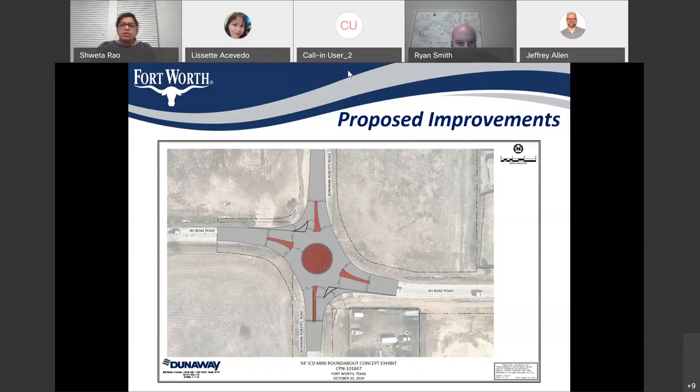Hey, I got some other comments on that. Bowman Roberts is not even on the thoroughfare plan for Fort Worth. Are you aware of that? Yes, I was talking about WJ Bowes. Sorry about that. But you're talking about that intersection of WJ Bowes and Bowman Roberts, and Bowman Roberts itself is not even on the thoroughfare plan.